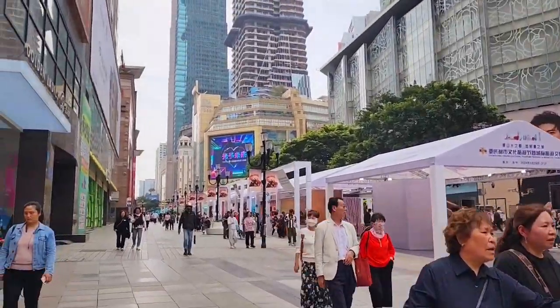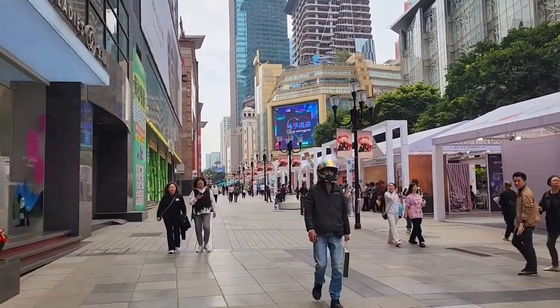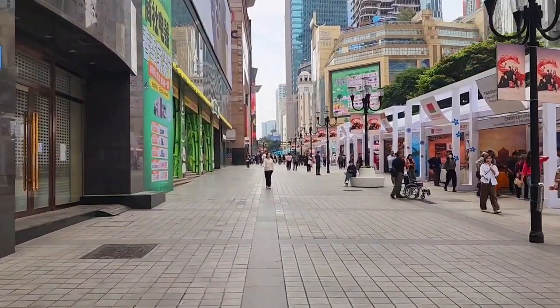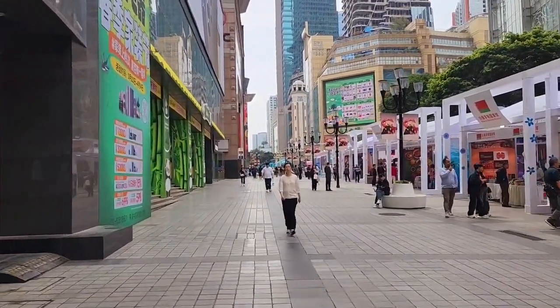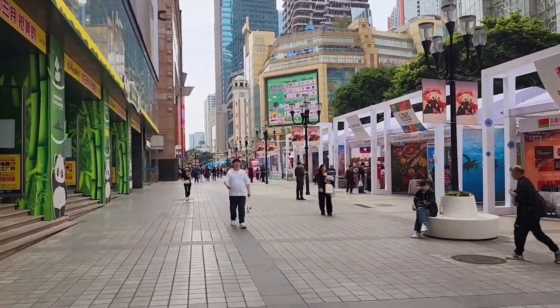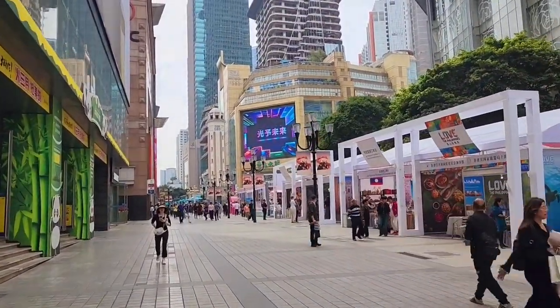We are in the Jiefangbei area. This is the main central square. We're heading towards the Liberation Monument. You can see that in the distance. So this place is actually in Yuzhong district, and if you ever plan a visit to Chongqing, I think this place is very recommended for staying. This is central, very buzzing, and it is close to almost all the attractions. This is Jiefangbei.